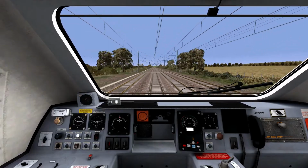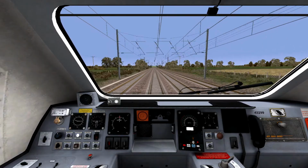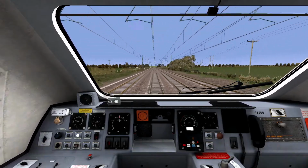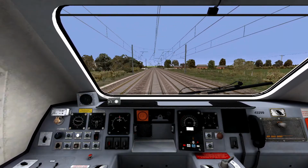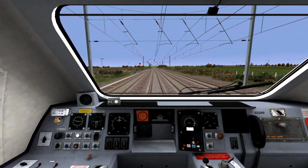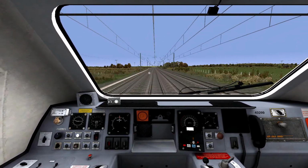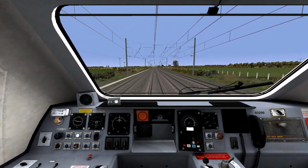Next station is Biggleswade, where we would have travelled 41 miles out of King's Cross. And it's only been like 25 minutes. Yeah, this route is performing a lot better than I anticipated. Very smooth. Well, the frame rate is.